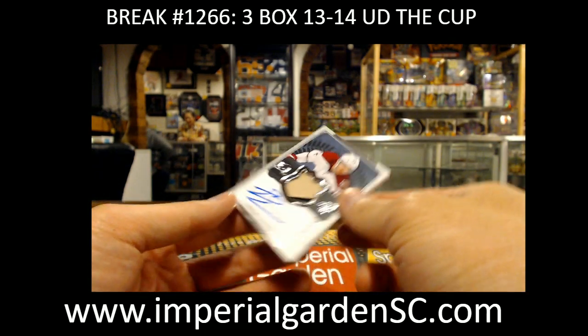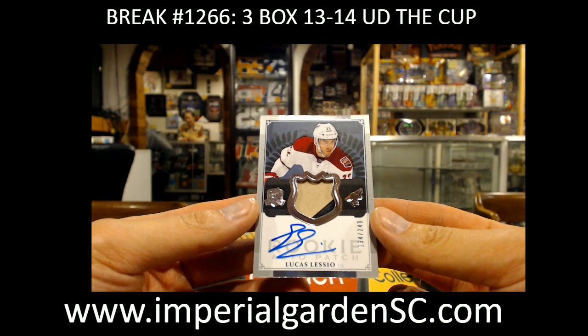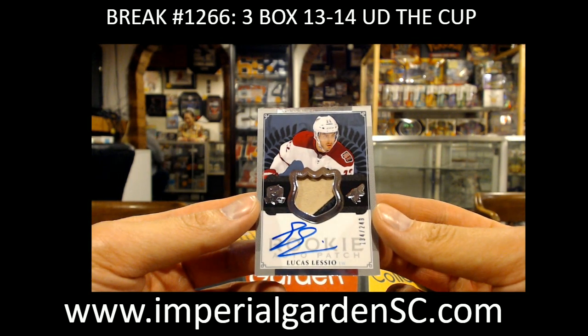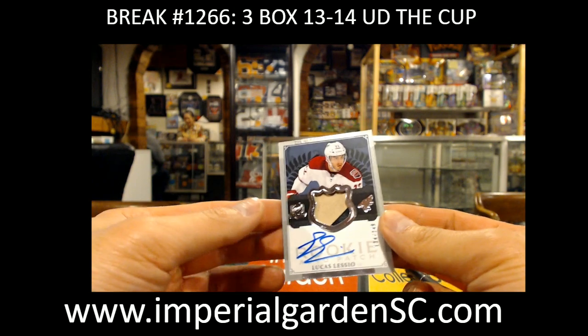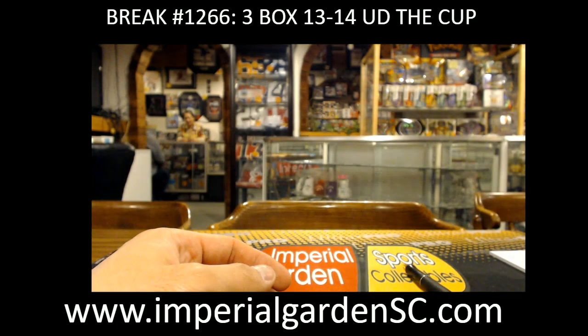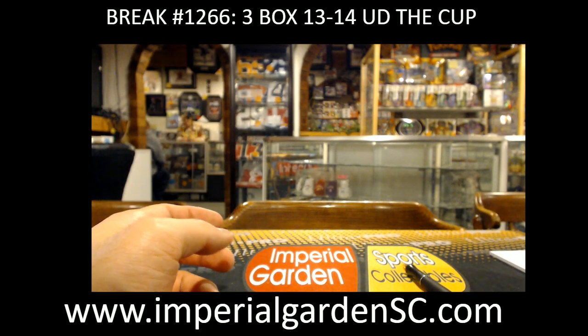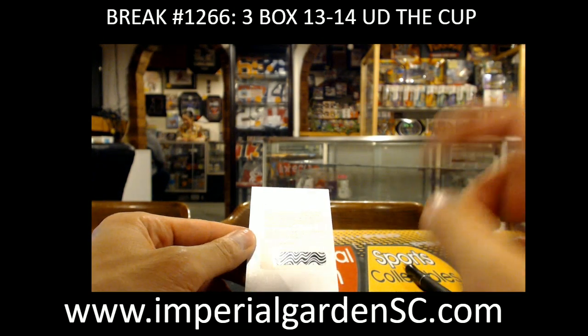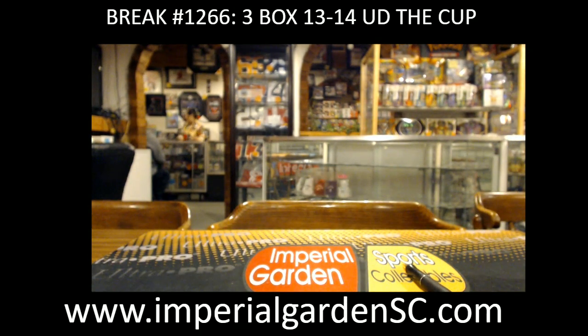And a two color auto rookie patch, 134 out of 249, Lucas Lessio. And that's for the Arizona Coyotes. Out to A Paco, that's Dave, I believe. So there we have it, guys. So I think the case hit was supposed to be the MacKinnon Brilliance at that time. So just give me a sec here, we'll look up that Peter Forsberg before we end the broadcast here.